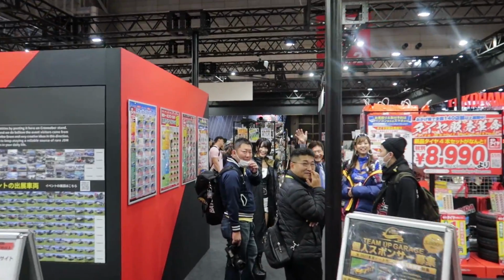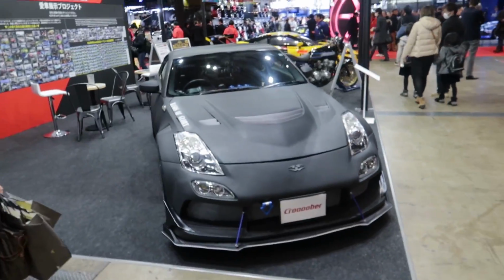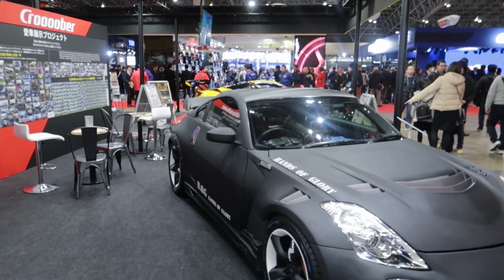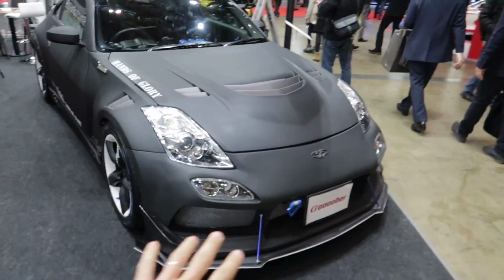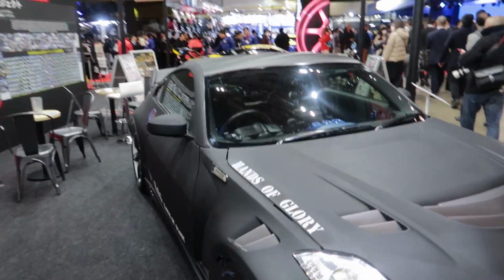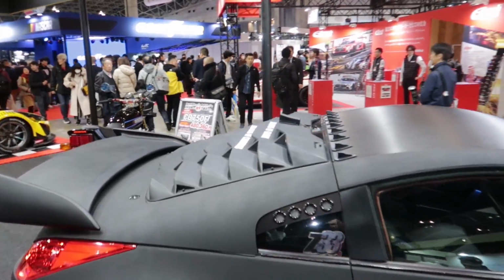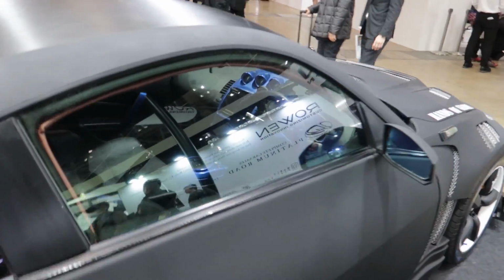There's the owner. Konnichiwa. So this is a 350Z, and it's one of, I guess, Up Garage's customers' cars, and they have this competition every year where they can enter to have their car on display. This is very unique because there's RX-7 lights on this bumper. It's all custom. It's kind of crazy. Never seen anything quite like this. The rear louvers and everything. Super cool. This guy's done a pretty good job.